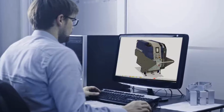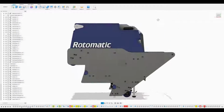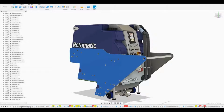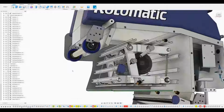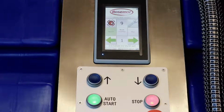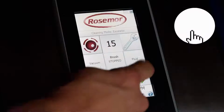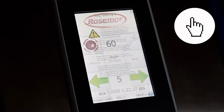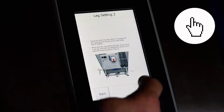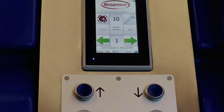Designed, manufactured and assembled in the UK using cutting-edge technology, the Rotomatic is the culmination of 15 years of research and development. Not only are the ergonomics and ease of use greatly improved, there are many new features too. An industrial-grade touchscreen interface. This allows much more control over the machine and displays helpful information about the current status of the machine, including alerting the operator to any faults or aiding with the operation of the machine.